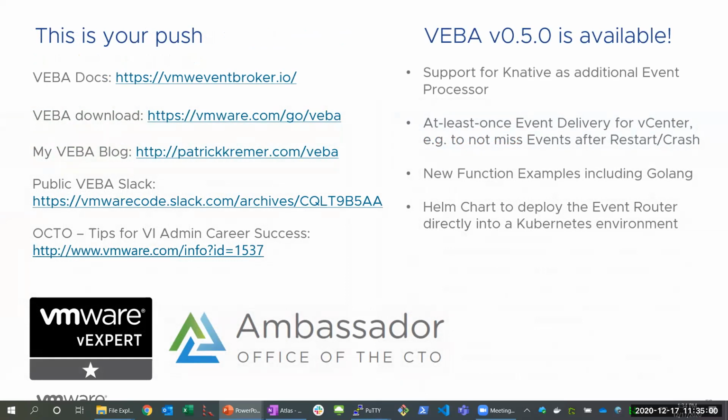If I've inspired you to come take a look, I'd invite you to go download VEBA. Check it out. We'd love for you to join the community, test it out, try it out, see what you can do with it. If it doesn't really fit what you want, that's cool. Go find an open source project that you're interested in and do something. Contribute some documentation, figure it out, play around, modernize your skills.